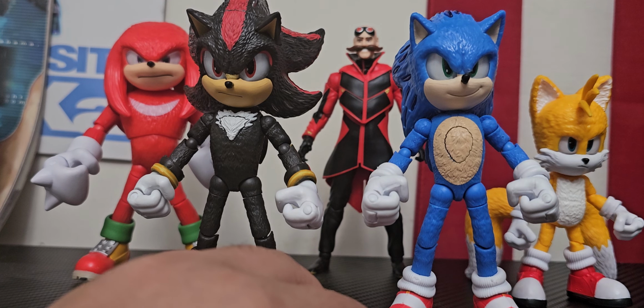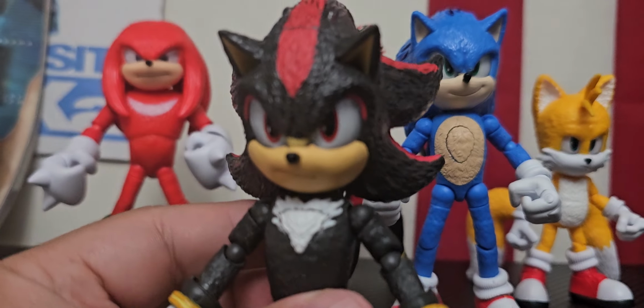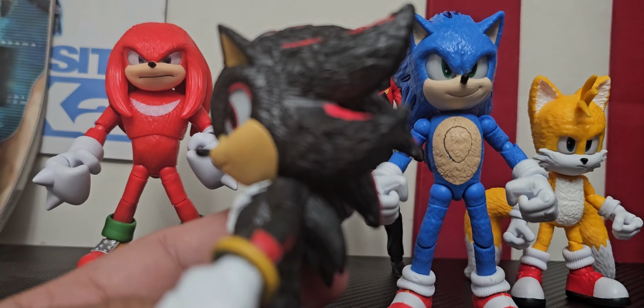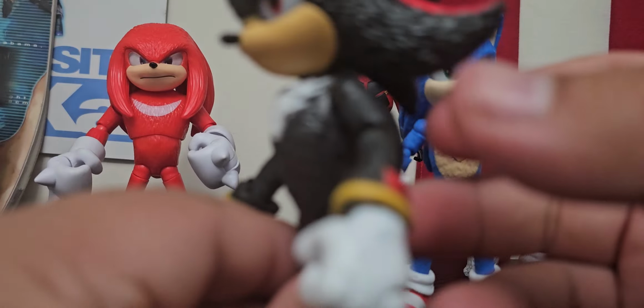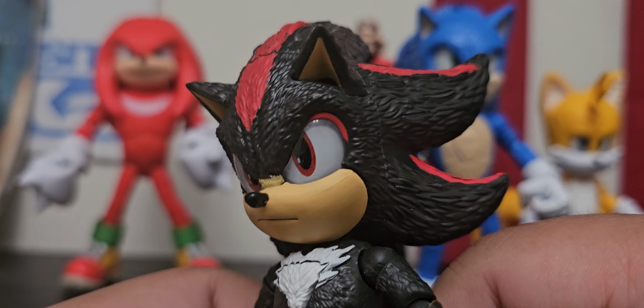Now, the best figure overall for the 4-pack from Jakks Pacific has got to be Shadow the Hedgehog. I'm really impressed with this. It's as if he was pulled straight out of the movie, and also pulled straight out of the games. If you think about it, they really held true to his classic design.